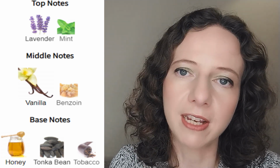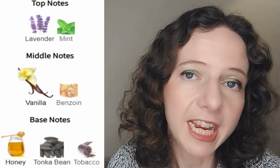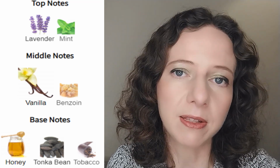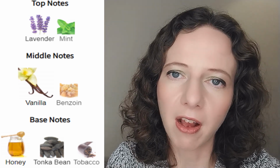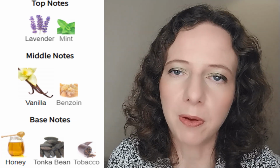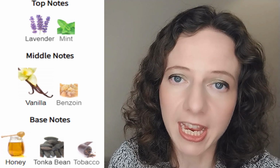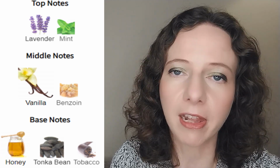Also, as this dries down, it's quite sweet. So there's honey here and there's also some benzoin, and the benzoin gives it a very sort of caramelized, like liquid brown sugar feel to it almost. But there's also some tobacco and there's a lot of leather here. I wasn't really expecting the leather, but the leather seems to be basically throughout the fragrance.